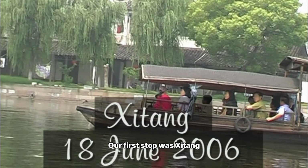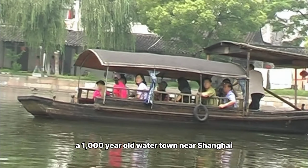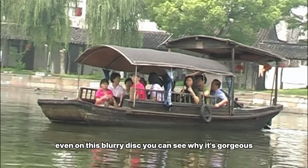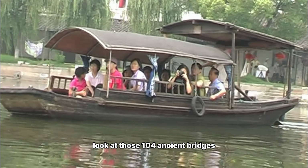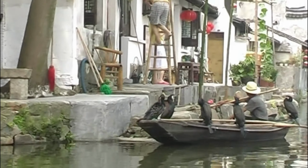Our first stop was Xitang, a 1,000-year-old water town near Shanghai. Even on this blurry disc, you can see why it's gorgeous. Look at those 104 ancient bridges and the covered walkways along the canals.